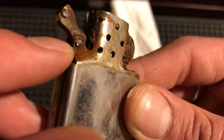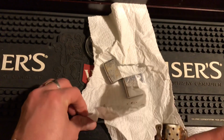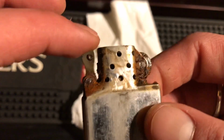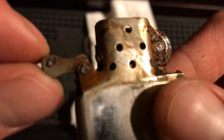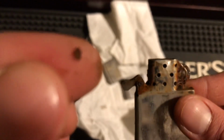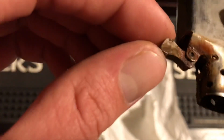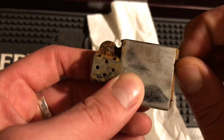I thought I was going to have to change the cam spring on this. And I was kind of excited to do it because I wanted to make a video on how to do that specifically. I think I still might make the separate video. But, what is this? I don't know. So let's check this out.